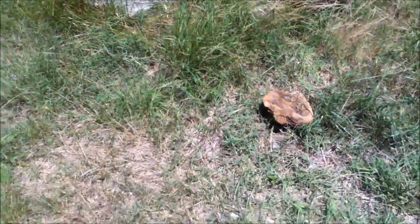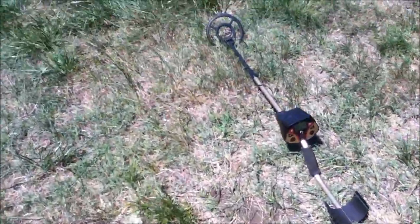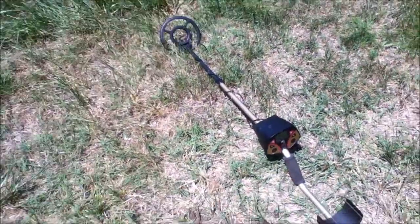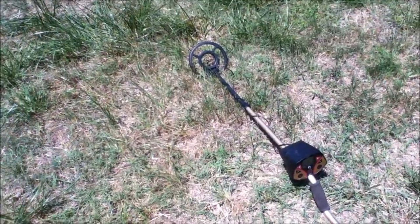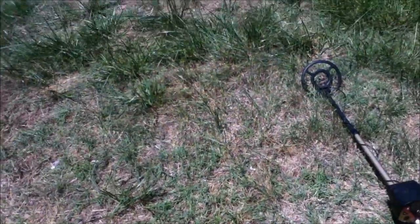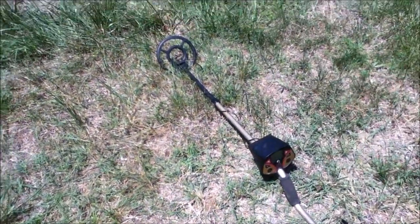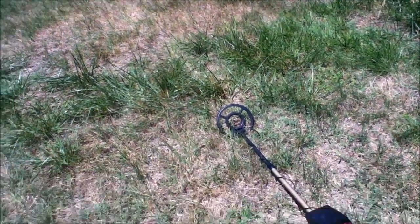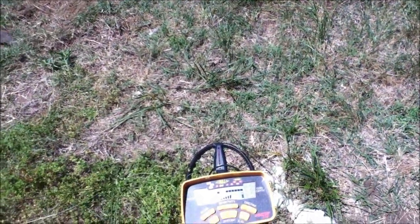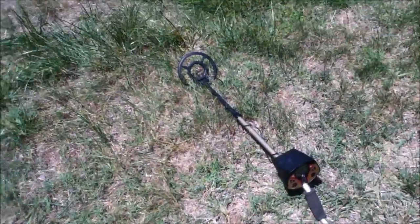I wouldn't have dug that if I had my Garrett. I don't know, each machine's different. It just depends on the environment. I'm not going to say either one's better. This one definitely goes deeper, but overall I think the Garrett is a good overall machine, where in trashier, smaller, older areas I've had videos where it just doesn't work properly because the coil's too big, so that's why I pulled this one out.